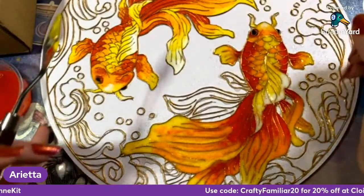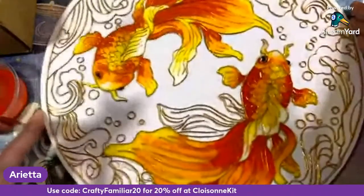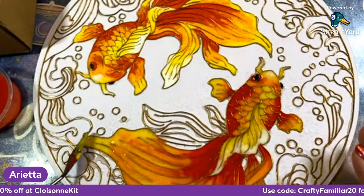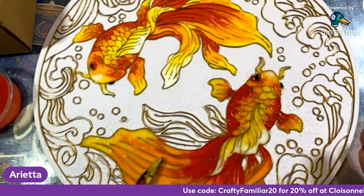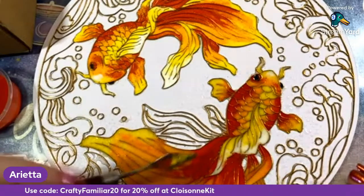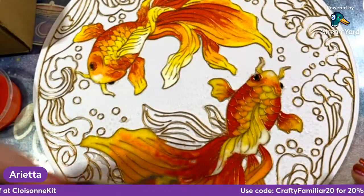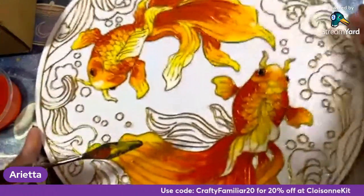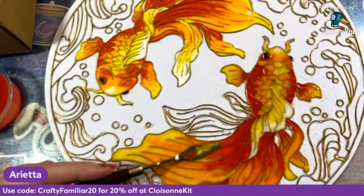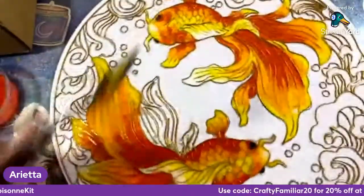Am I wearing a respirator? Not for this, no. If you can hear heavy breathing, it is just because I'm concentrating. I do apologize. But no, I made sure to finish the wire sections on a day where we had the doors for the house open. So that was much safer.